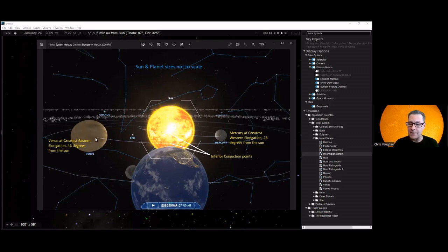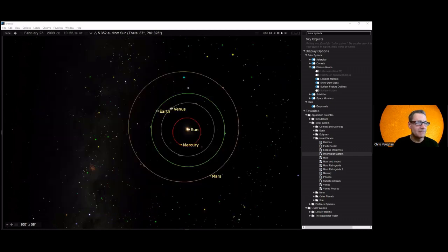When the elongation happens in the evening, the planet lingers in the sky once the sun has set, because it is east of the sun in the sky. So we call that the eastern elongation. And when the planet is up in the morning sky, it rises before the sun because it's west of the sun, and we call that a western elongation. You can see here that in this particular model, Venus was close to greatest eastern elongation, and around the same time, Mercury was in the morning sky at greatest western elongation. So that's setting the stage here, as you can see.